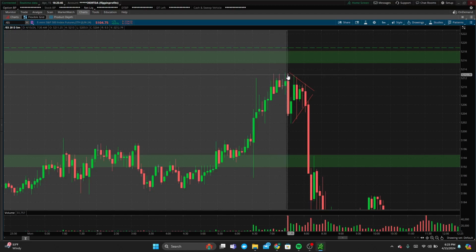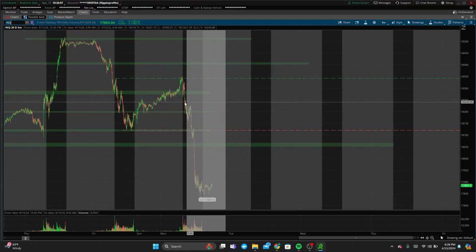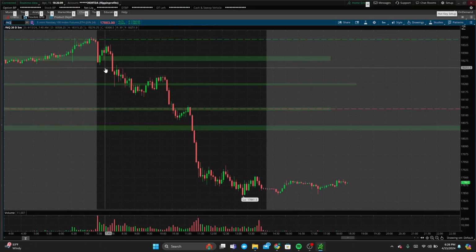So first trade right here, got stopped out, market opens, hit my target. That was a little bit of a bummer, right? That would have been a pretty nice trade right off the open. But nonetheless, started with this loss. I'm going to hop over to NQ because my next trade and my only trade of the day was this trade on NQ. And this is also a loss.